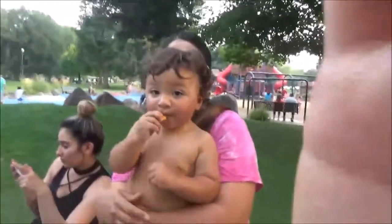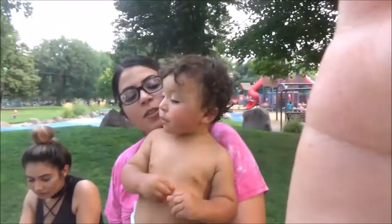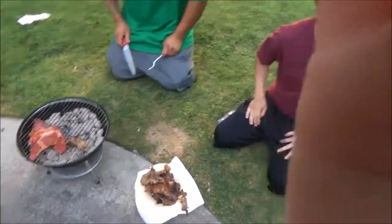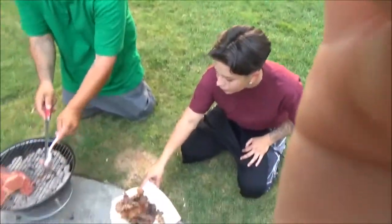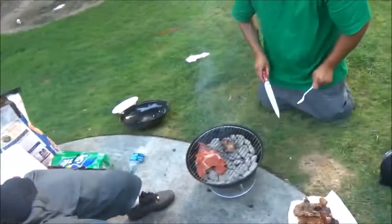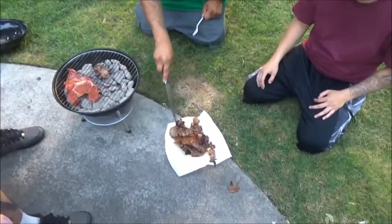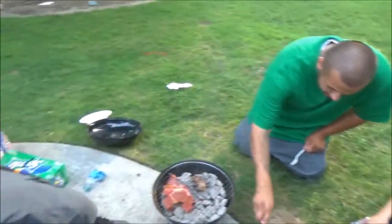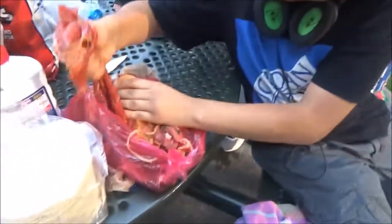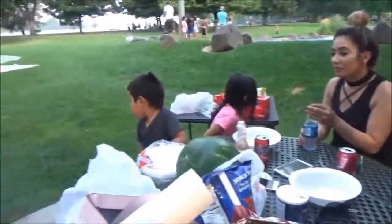Here we are with Christina and Elijah. I'm just kidding. Show them our system for the meat. You're being a fat ass eating all the meat. Me? Look, that one. Turn it around. I think it's more open. This is what happens when you barbecue without your blood.